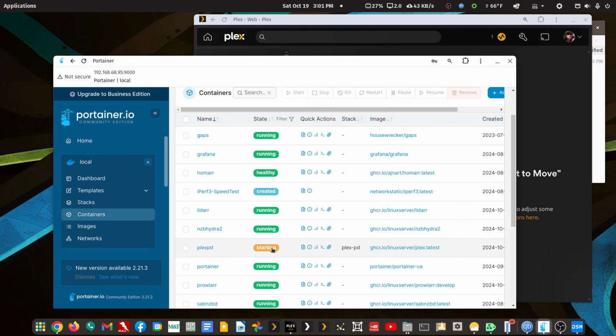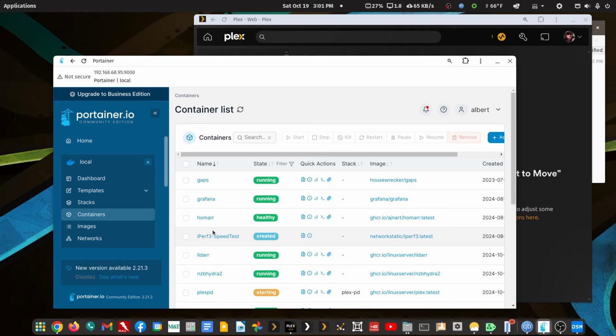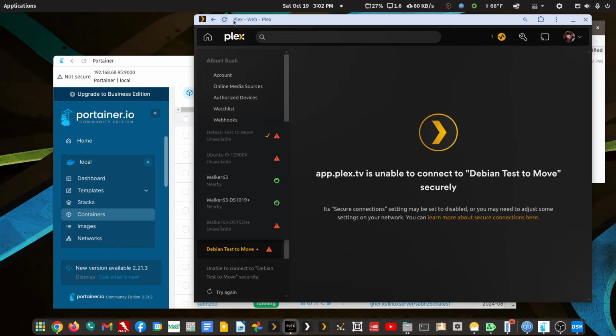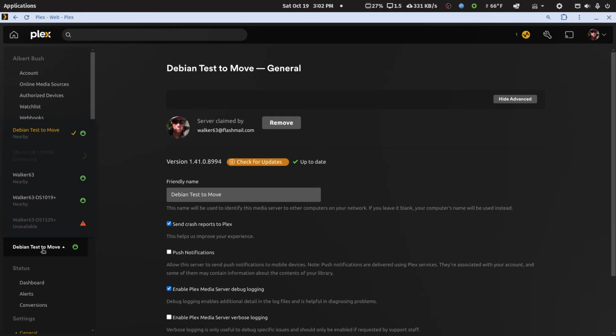So we have to wait until this is running. If it doesn't work, I'll re-pull the container over the top of this install, which is what you do for an update. It doesn't change the data inside the application files. And of course, if this doesn't finish starting, we have a problem. Houston will not have liftoff. And I will not be as knowledgeable as I think I am. So let's make this full screen, refresh Plex. Okay, so I named it Debian to move, so it started.